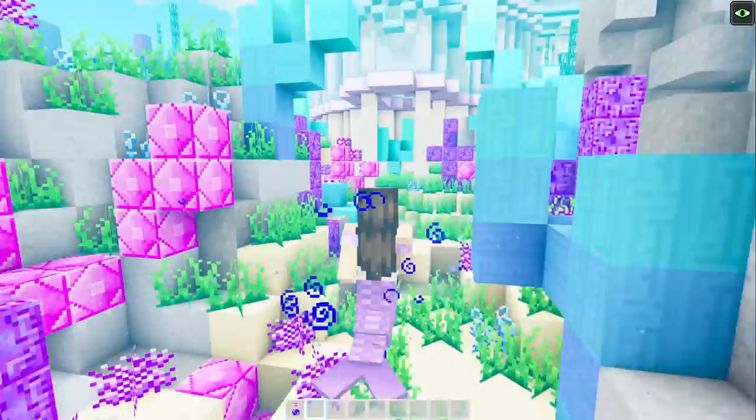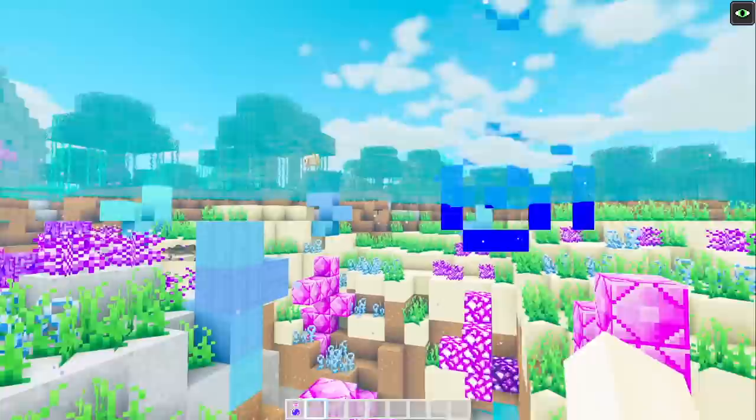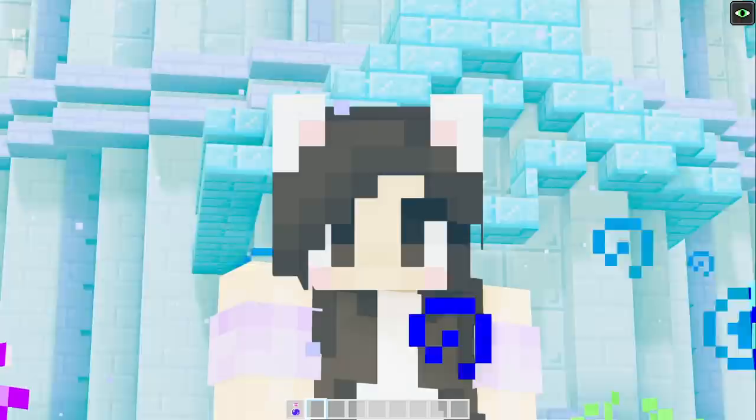Also, hello, fish. Where did you come from? There's another one over there. Who are you? Oh, this little fish is so cute. Where'd you go? Hello. Look at him. Okay, hold up. I'm getting distracted. Typical mermaid things, getting distracted by fish, you know.